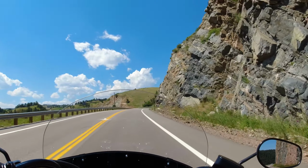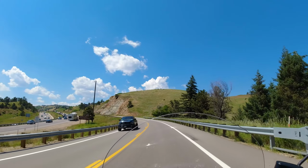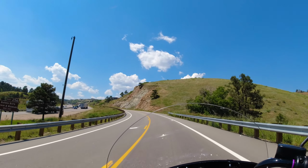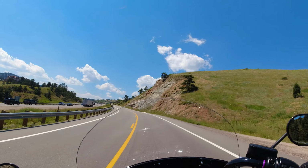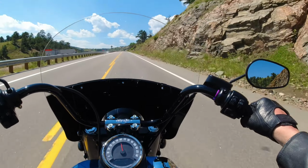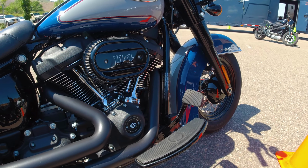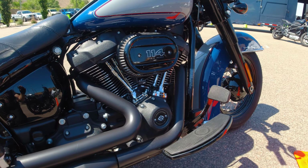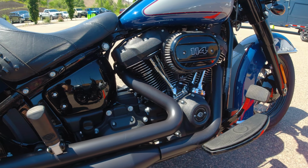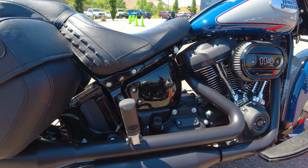Acceleration going 55, bringing it up a little, pretty good. Got a little pep to it, plenty of power. I don't know if it says the 114 or the 117. I'll have to look when I get back. But I'd say they're pretty close between the 114 and the 117. And then once you get into the 121, they actually have the modes, which drives me crazy.